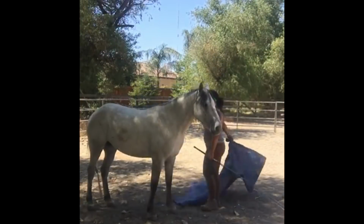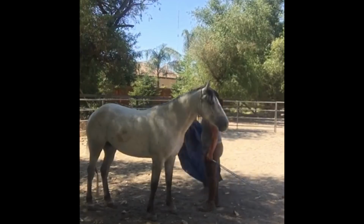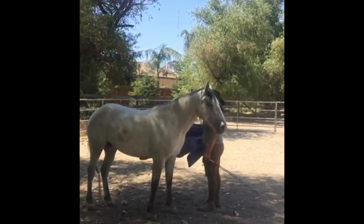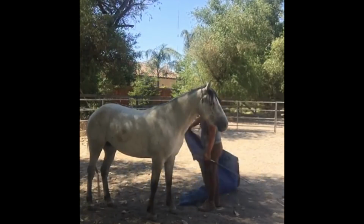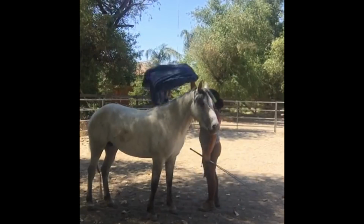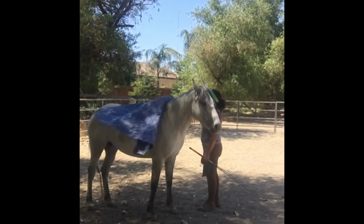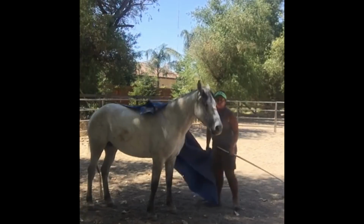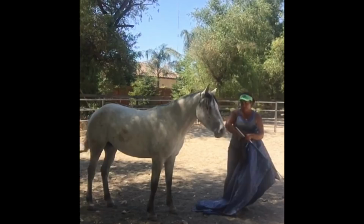So here I just said, okay, we'll forget the saddle. We're going to do some more groundwork and desensitizing. I found out with her that she held a lot of stuff in if she had the halter on. So I started doing it completely at liberty, no halter, nothing. She could leave when she wanted to leave, and she did quite often. If it was too much, she would just leave.